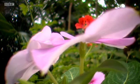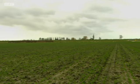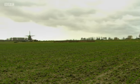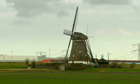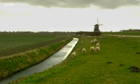And we've developed methods to turn this ability to our advantage. Farmers have learned how to make the most of photosynthesis in all sorts of conditions. And in modern glasshouses, they can manipulate the environment to increase production, often in ways that are quite surprising. The Netherlands is one of the world's smallest countries, yet it's become one of the world's biggest food exporters.